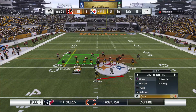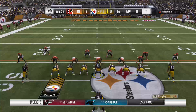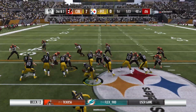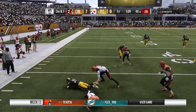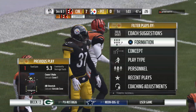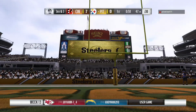2nd and 3. And they'll try the ground game here with the running back. And he's going to be stopped up at about the 47-yard line. Just a yard on the pickup there, and it'll leave him with a 3rd and 3. Well, they had that one sniffed out. Excellent run blitz. Stop that one for a short gain.